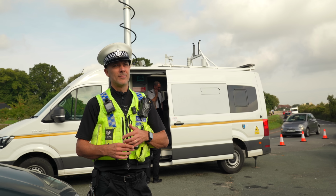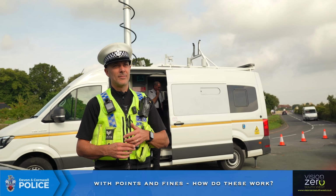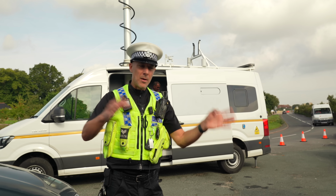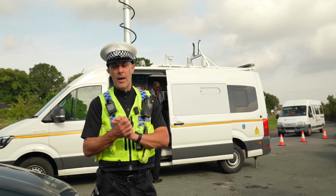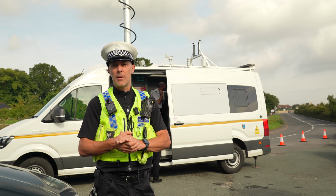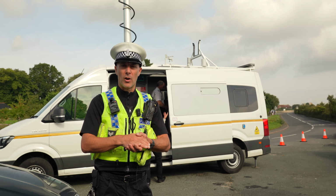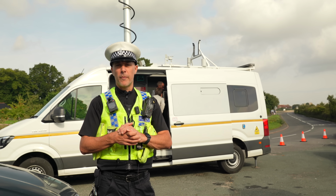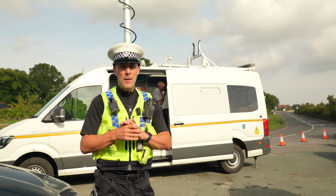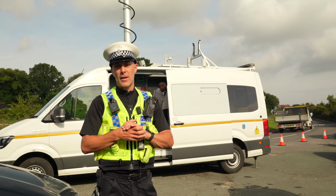Now, Owen, there's been a good question come in regarding points and fines. How do these work when it comes to that? So once we get the image back, we will look at it and then we will send out the paperwork to the register keeper of the vehicle, and that requires them to provide the details of the driver. Exactly the same as we would with the notice of intended prosecution. You have to give those details. If you don't, then you commit another offence.